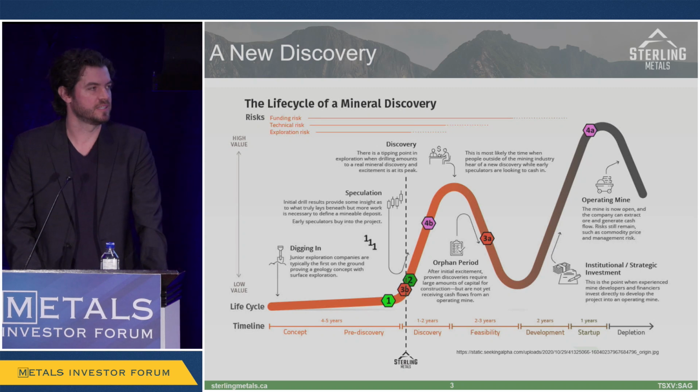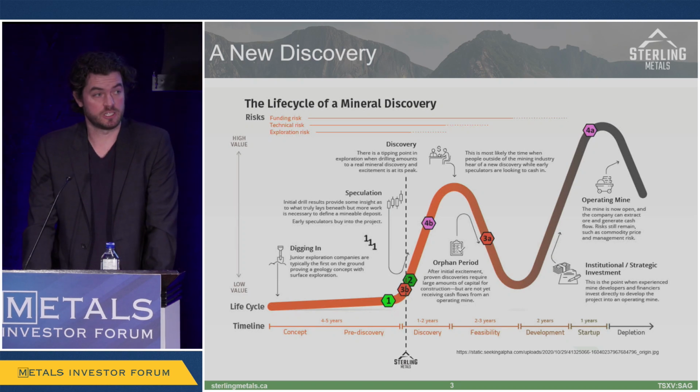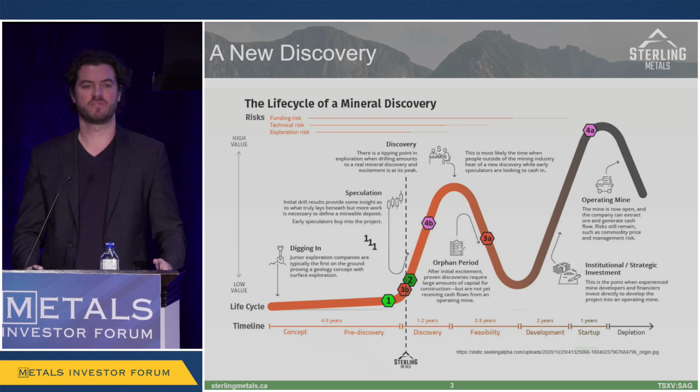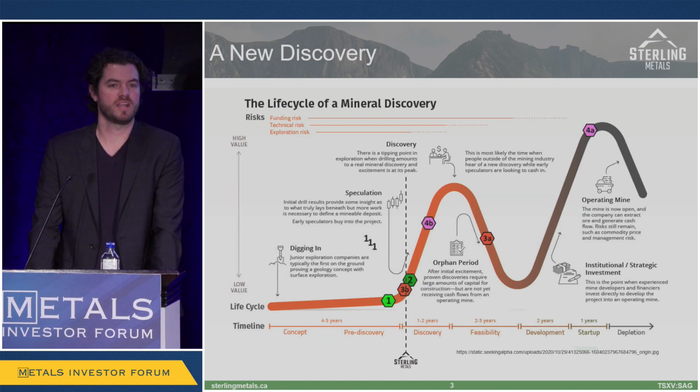Sterling is a new company and a new discovery. It's a project that's never been drilled before, never been touched before. It was only discovered in 2016. And I think to understand where we're at with this company, you've got to understand the tried and true Lassonde curve. If you haven't seen it before, this is basically the value creation within a mining company during the life cycle of a mining company. And Sterling is right at the beginning.